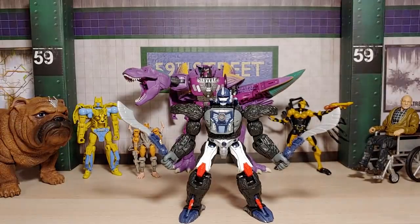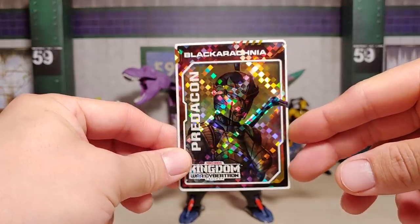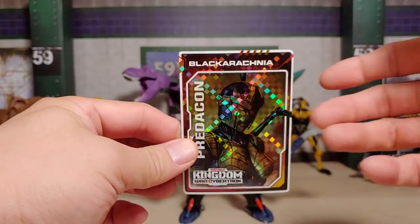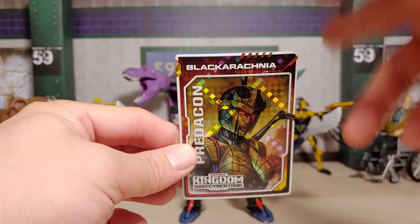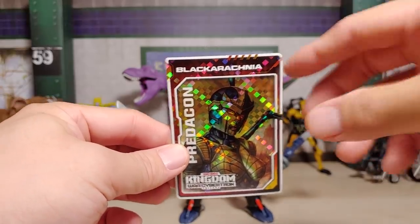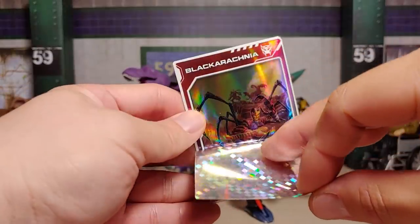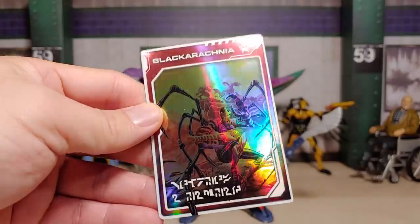And here is the card that it came with, and the sticker. On the outside it's a lenticular sticker, and we got Black Arachnia, so that's nice. With the other Beast Wars figures, I got two Optimus Primes and one, I forget, a ship or something. So definitely happy to get something else. That is awesome, Black Arachnia.